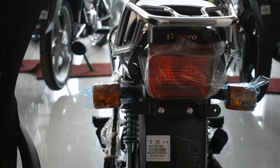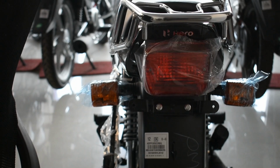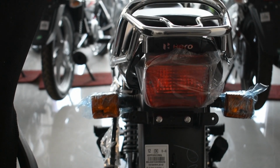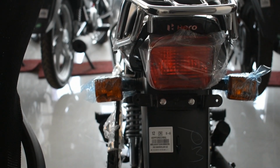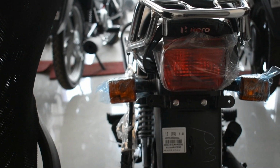In the rear section we get the halogen taillight as well as halogen indicators, and these halogen taillight and indicators are a bit brighter when compared to the other lights guys, and they provide good brightness during the night time and can be easily spotted by the people behind. And we also get a radium reflector which helps to reflect the light, and it is a useful thing in this bike.